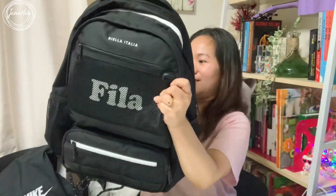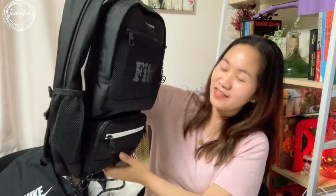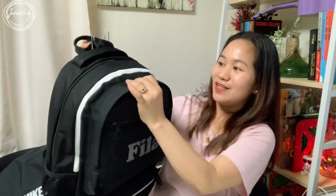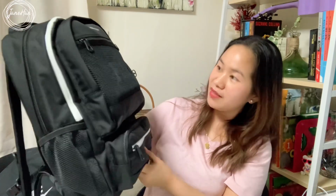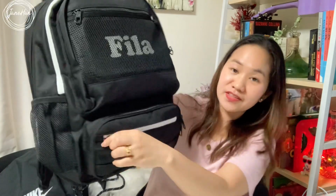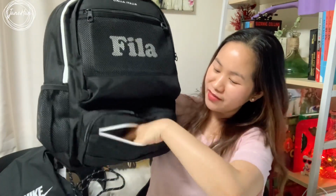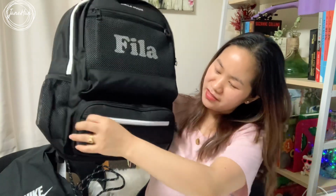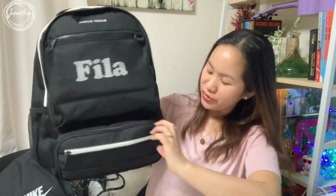Ganyan. Oh my God. My son chose this bag. Pinakita ko lang sa kanya yung mga options like this one, this style, this brand, ganyan. And siya mismo yung pumili ng brand na to. Ang ganda rin kasi ang dami niyang pockets. So, like this one, pwedeng, you know, like a pen or pencil or anything na kailangan madali ang kuhanin. You can put here.